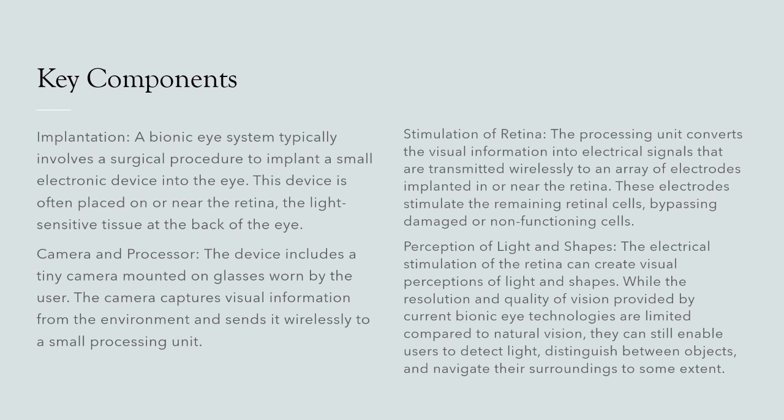Implantation. A bionic eye system typically involves a surgical procedure to implant a small electronic device into the eye. This device is often placed on or near the retina, the light-sensitive tissue at the back of the eye. Camera and processor. The device includes a tiny camera mounted on glasses worn by the user. The camera captures visual information from the environment and sends it wirelessly to a small processing unit.